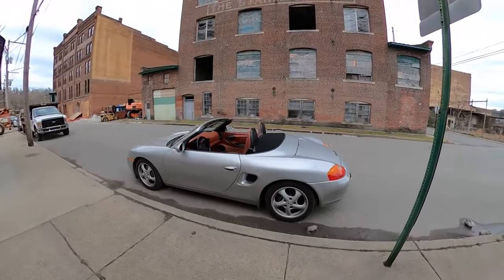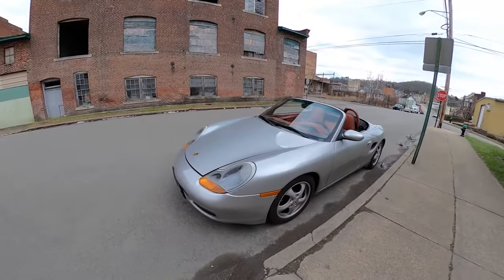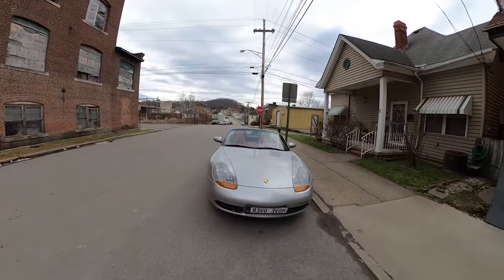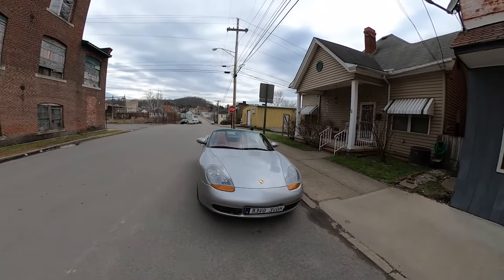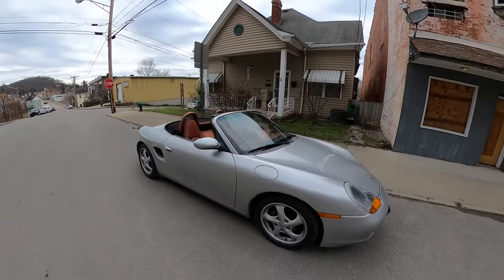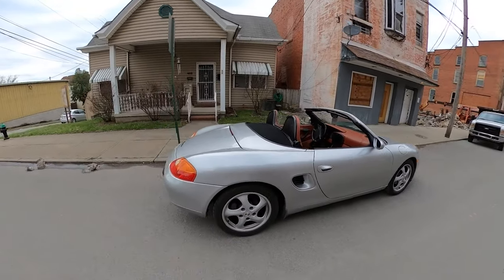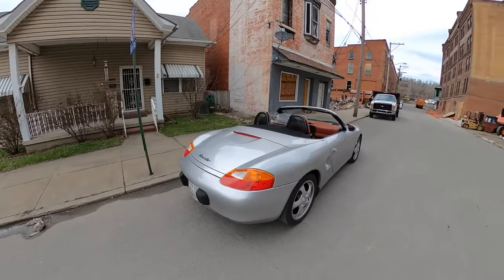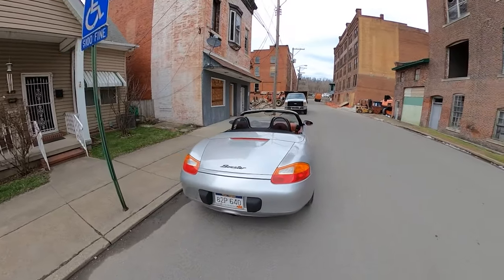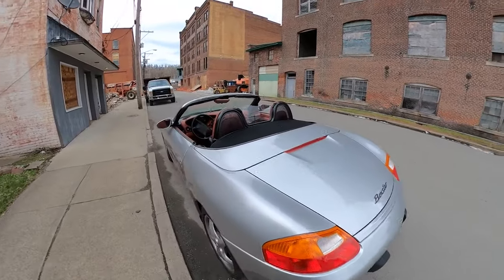This is my 1999 Porsche Boxster. So, interesting story. I was scouring Facebook Marketplace and I actually found this car pretty much by luck. I found a person by searching just the word trade, and I was looking for something to trade the Mustang I had for. The Mustang was my daughter's car, so I didn't really have much use for it.